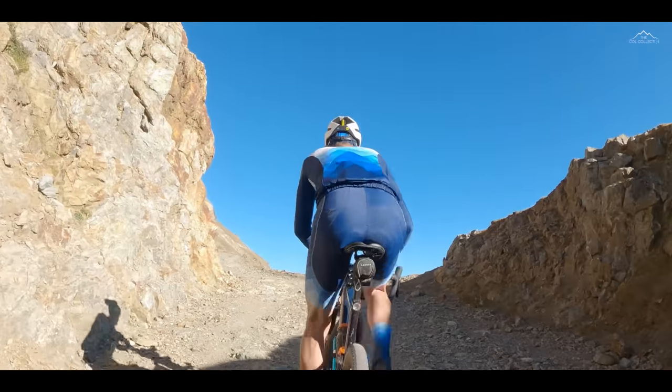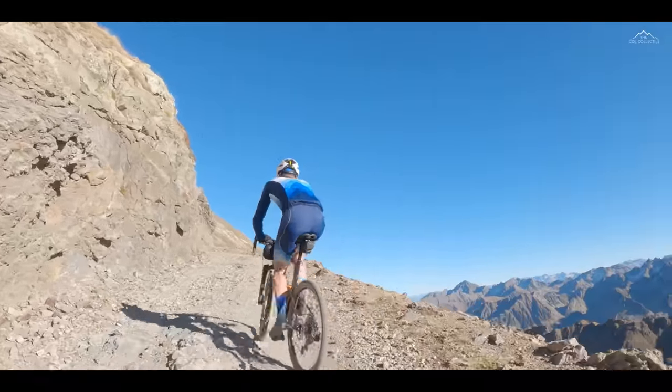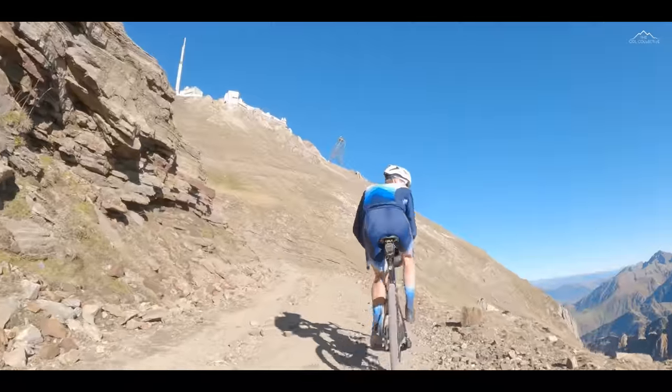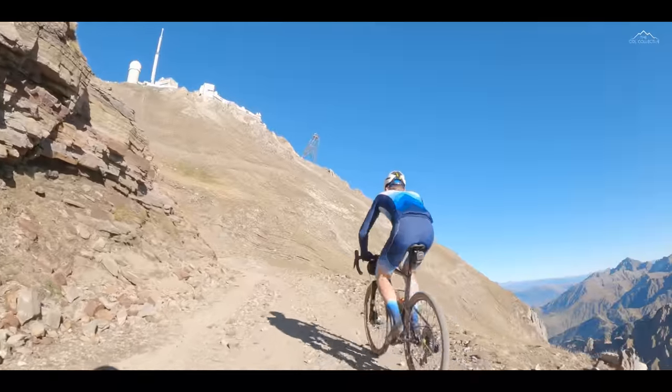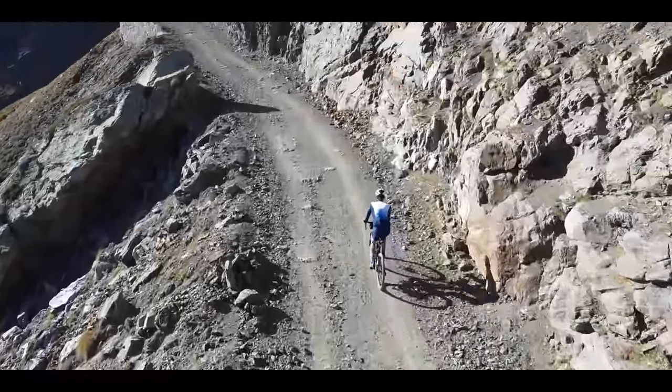The track's just carved its way through the rock. We're approaching 2,600 meters. The gradient's at 12 to 14%. You really gotta try and pick your line as well when the gravel gets a bit deeper.